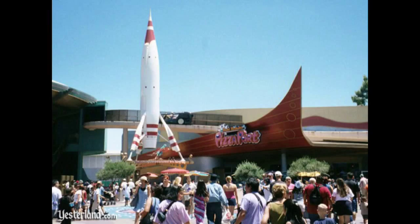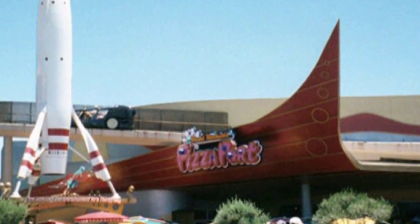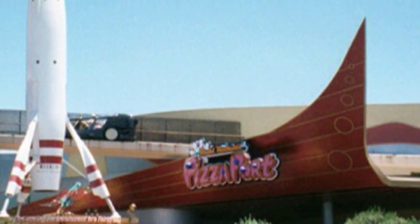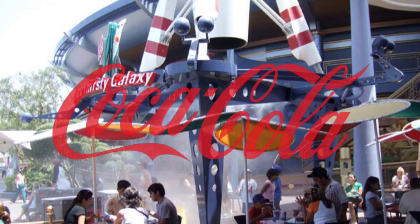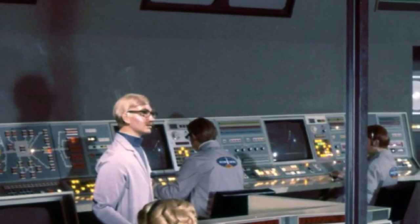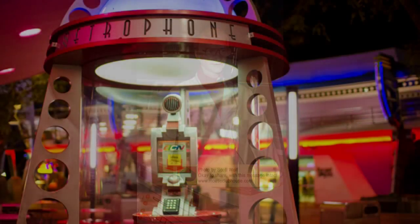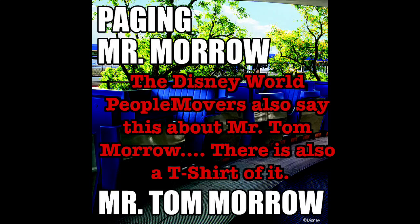For instance, Red Rocket's Pizza Port, which replaced Disneyland's version of Mission to Mars, still has a tip from the ride's entrance facade, and it has a smaller TWA Moonliner near the entrance, where it would have been. But the ship is now themed to Coca-Cola. Luckily, though, it is still red, like the original. Next, Mr. Tom Morrow reappears with his skin off in Disneyland's Innoventions, and Mr. Johnson is referenced in Disney World's Tomorrowland to be a man on the radio talking about traffic updates.